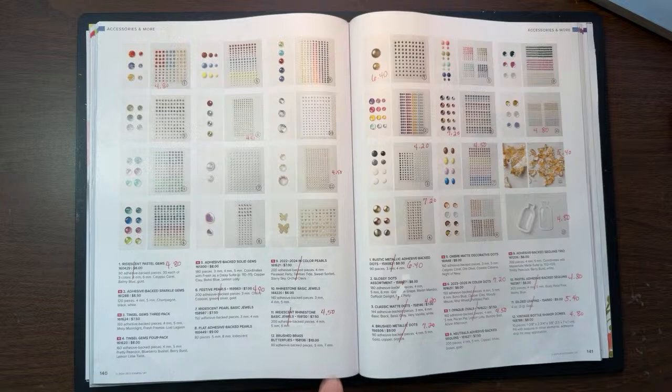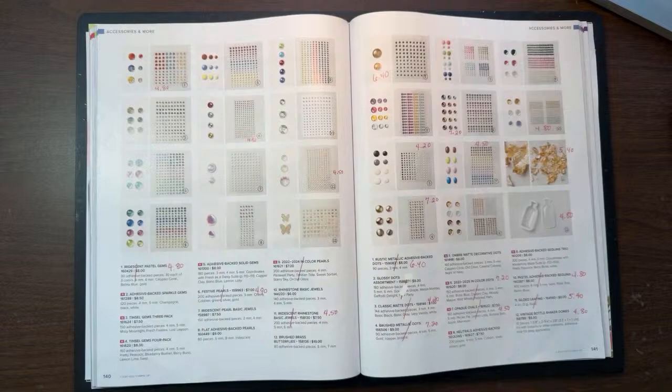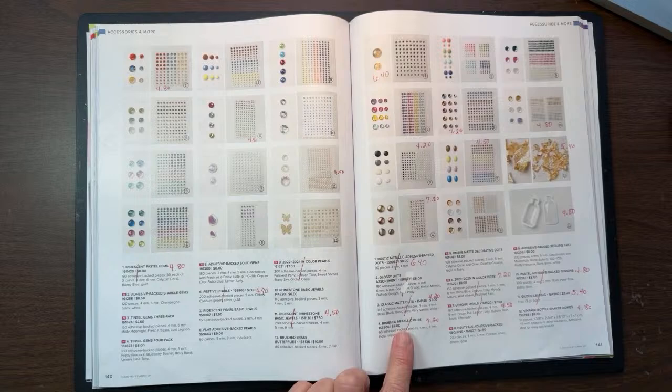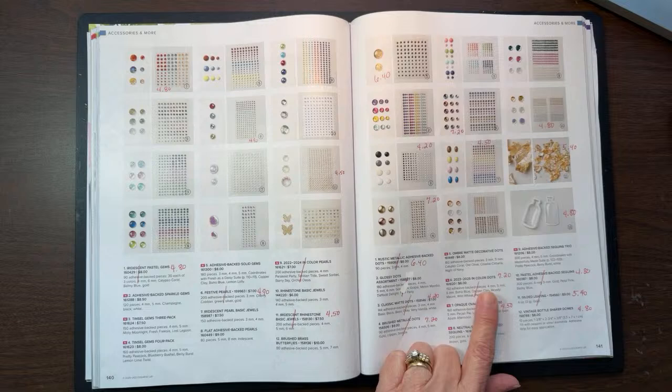On page 141, the rustic metallic adhesive-backed dots, number 1, is $6.40. Glossy dots, number 2, have retired. Glossy matte dots, number 3, is marked down to $4.20. Brushed metallic dots, number 4, is marked down to $7.20. The 2023-2025 In Color dots, number 6, are now $7.20. Number 7, the opaque ovals, are $4.50.